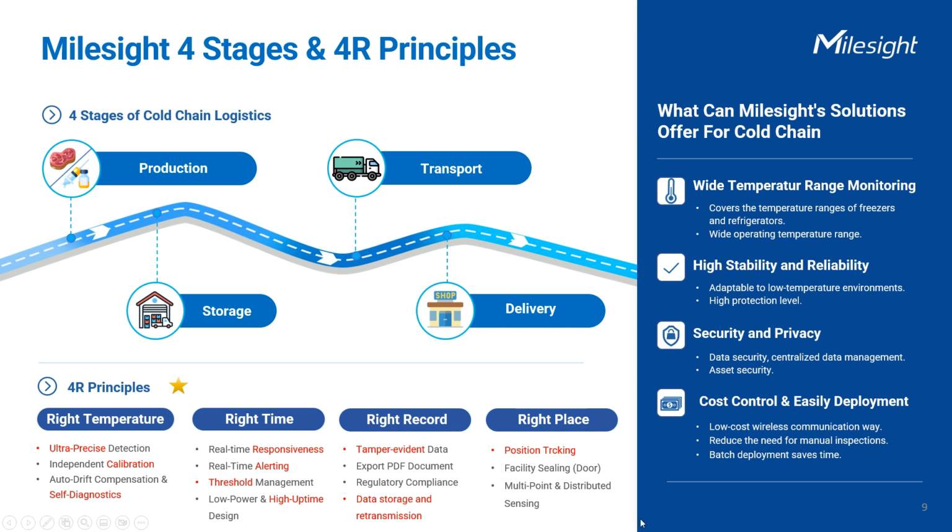We've boiled cold chain temperature monitoring down to 4 mission-critical RAWs. First up, right temperature. Imagine you're dealing with ultra-sensitive items like vaccines or fresh produce. If COVID-19 vaccines thaw during transit, when they should be kept at minus 94 degrees Fahrenheit, it's game over. So we deliver ultra-wide range monitoring from minus 200 to plus 800 degrees Celsius, with lab-grade precision, independent probe calibration, and auto-drift compensation. Then you always know you're in spec.